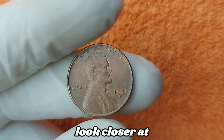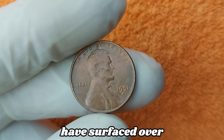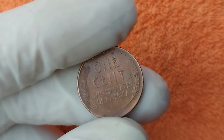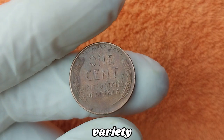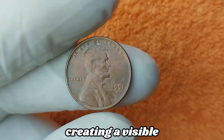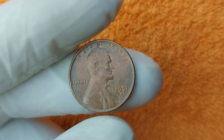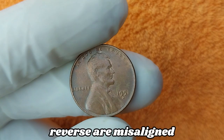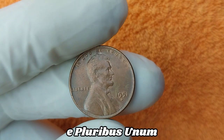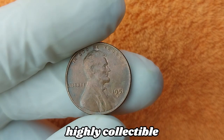And when we look closer at specific varieties of the 1951 Dewey penny that have surfaced over the decades, we find a wealth of examples that have fueled the coin's fame, such as the D over D repunched mint mark variety, where the Denver Mint's D was punched more than once at slightly different angles, creating a visible shadow-like effect which makes these coins extremely desirable. Or examples where the wheat stalks on the reverse are misaligned due to die rotation errors, or where doubling appears on the inscription E Pluribus Unum or 1 cent, all of which are classic and highly collectible error types.